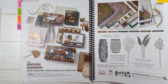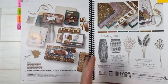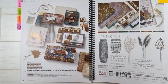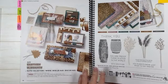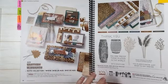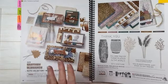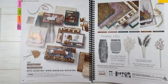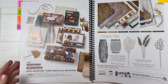And then if you don't already have the stamp set and dies, you can add them onto the class if you wish as well. Or if you happen to be a demonstrator, you might want to take up my class portion so that you get all of the kits and all of the papers and everything you need, and then you could purchase these separately yourself if you wanted to. So there's lots of different options anyway.